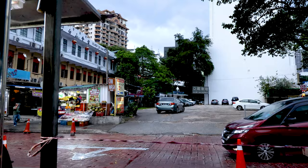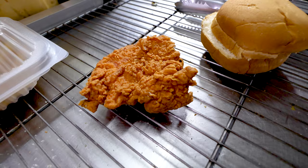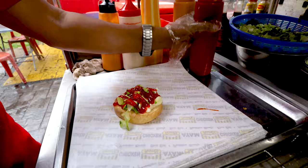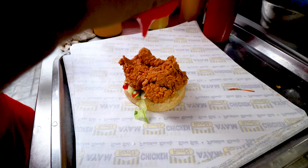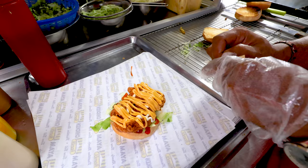Crispy chicken is cooked in the fryer. I mean, that makes sense, right? I don't know why I expected it to go on the grill. Cheesy crispy, let's go. Ketchup, lettuce, burger bun, mayonnaise, crispy chicken. Bagi satu cheese. More mayo, cheesy mayo. Cheese mayo? Yes. Cheese mayo. What more could you want? And then a slice of American cheese on top.